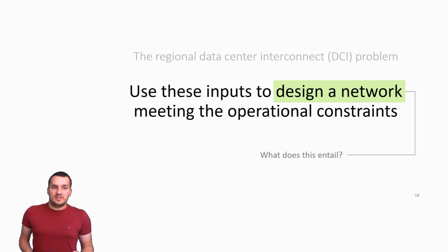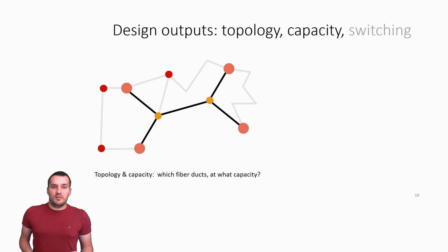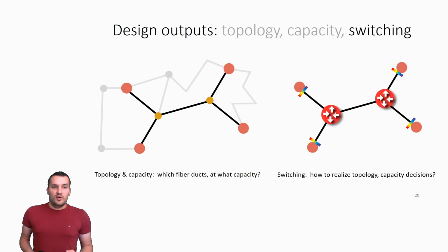What does it mean to design a data center interconnect? First, we need to decide which fiber ducts to use and how much capacity in terms of number of fibers to reserve in each one of them. And second, we need to decide which fiber huts we want to use to place network equipment for switching and routing.